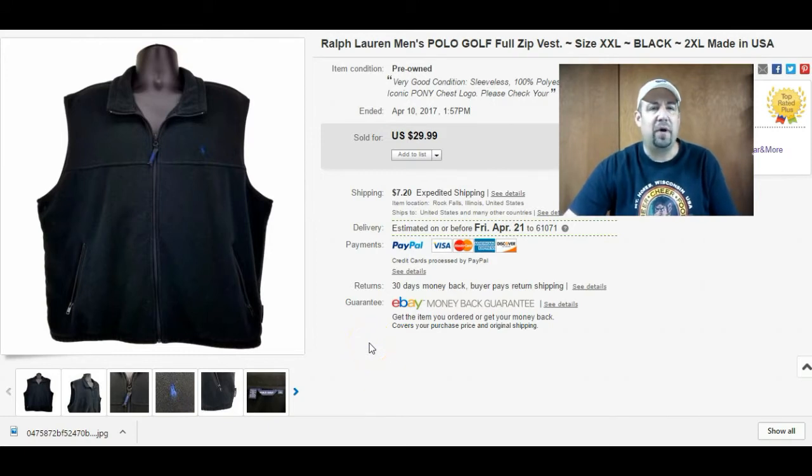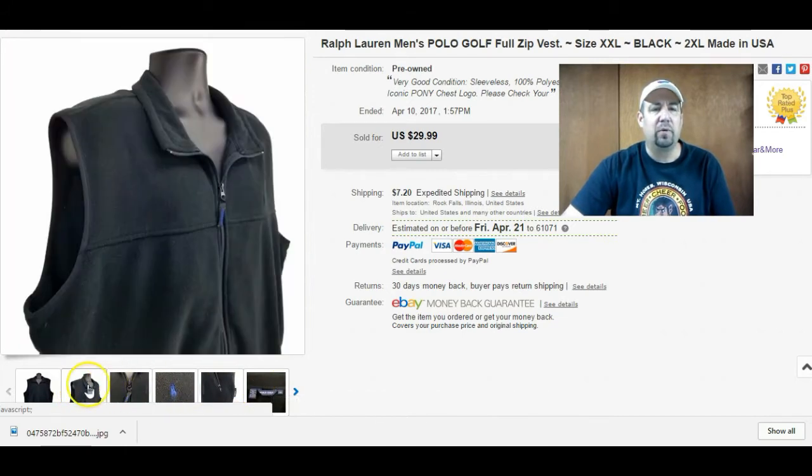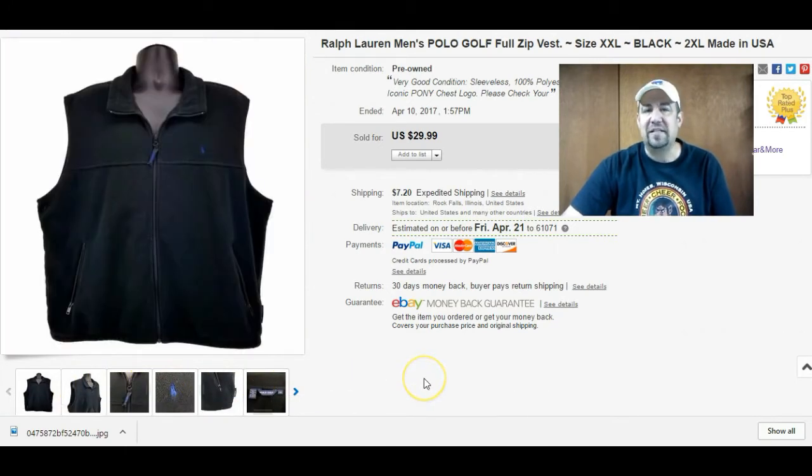Okay, first up, I had this in a haul video here 3 weeks ago. This is a really nice Ralph Lauren fleece vest. It's a Polo Golf, that's what the tag looks like there. Really, really nice vest. I was actually going to keep this for myself, but it's just a little short. Since it doesn't fit me quite right, I decided to throw it up on eBay, and I got $29.99 out of that. Plus, I got the buyer to pay shipping, which went in a priority bubble mailer. So I made a really nice profit on that, and I think I only paid like $3 or $4 for this. Nice way to start it off.